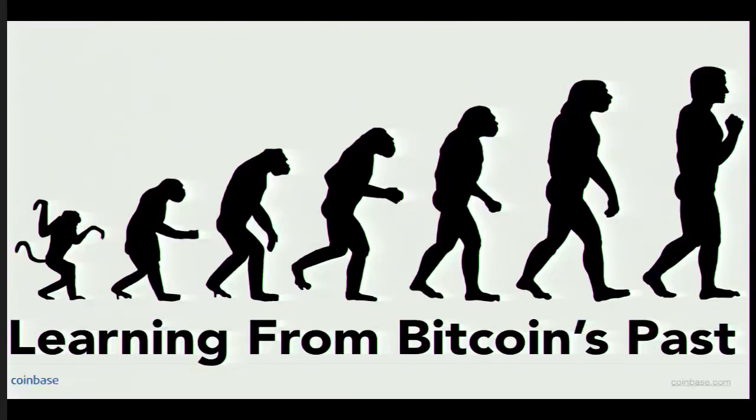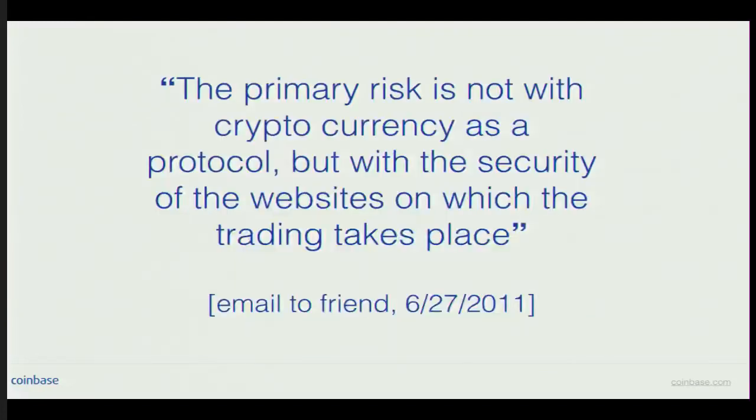So thanks, Rob. I'm going to talk a little bit about some of the historical security problems that other Bitcoin companies have faced. I'm not going to name names, but I'm going to talk in some detail about the types of attacks these companies have seen and how they have fallen to certain hackers.